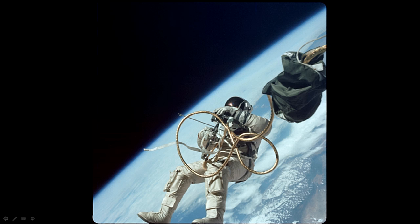And so when we go to the next slide here, you'll see just what that looked like on the very first spacewalk for Ed White. You can see that gold umbilical. So that's carrying all of the things that he needs. It's carrying it from the spacecraft to his spacesuit. And you could see that it was carried inside that little green bag there. And so as he left the spacecraft, that umbilical would go out farther and farther.